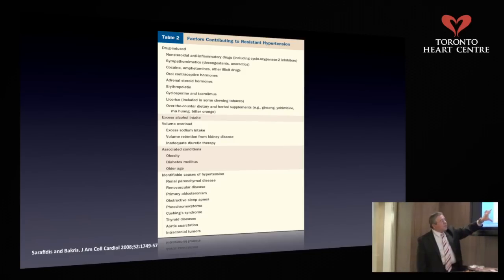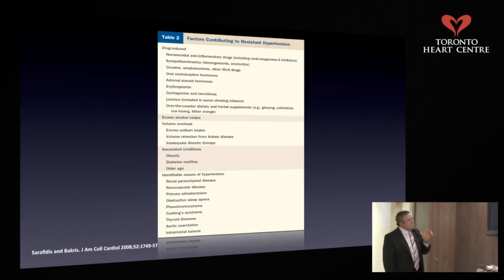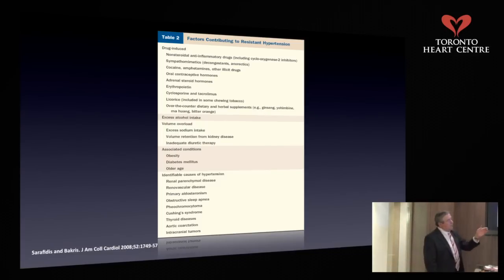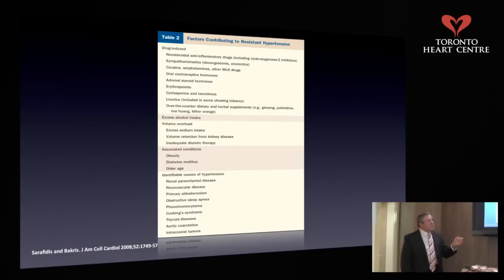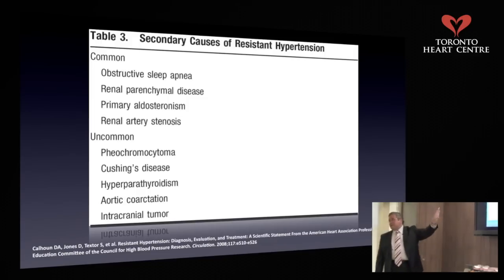There are a number of identifiable causes of hypertension. Some of them, of course, are very uncommon, like pheochromocytoma, and others. Others are more common, like chronic kidney disease or sleep apnea. So here I divided them in that way. So the common things, sleep apnea.